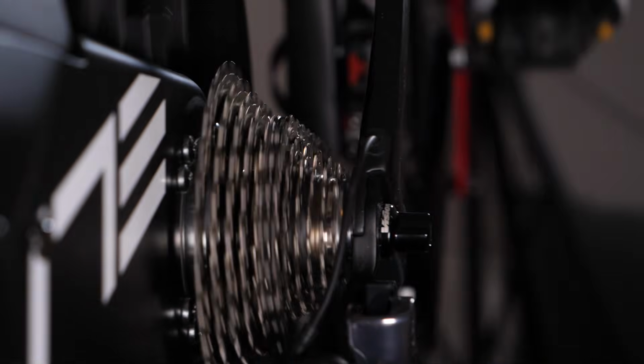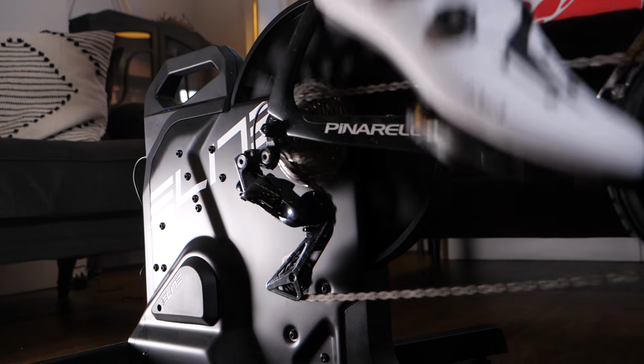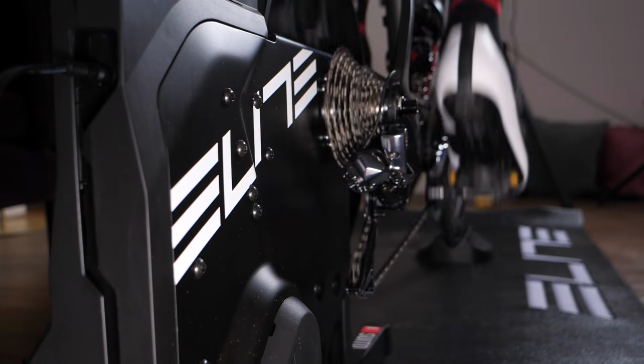There is also a free version as well, but it's a little bit limited when it comes to the video choice. Now, in terms of the hardware that you can use, you will of course always benefit from that additional functionality of an interactive smart trainer, but you don't need it to use the app. A traditional trainer and just an ANT+ or Bluetooth speed and cadence sensor will do the job.